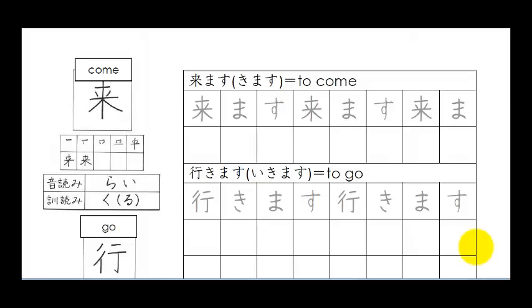Now we're going to look at page 3 verbs, beginning with the verb to come. Again, the kanji over here, the actual core kanji, only represents the first of the sounds. So here it is over here. There's the kanji, and you have to add the okurigana masu, and that gives you kimasu. So the kanji there represents the ki of kimasu.